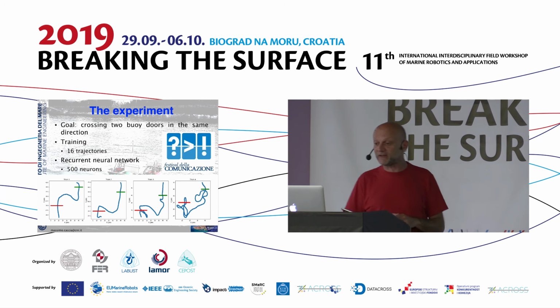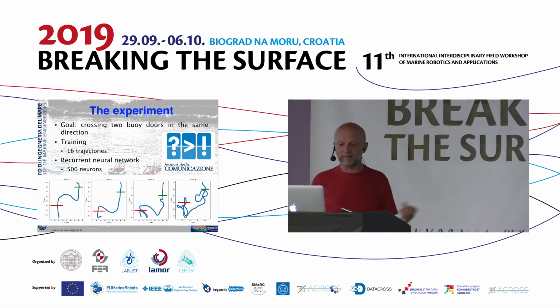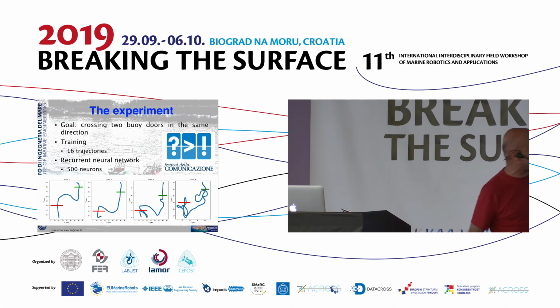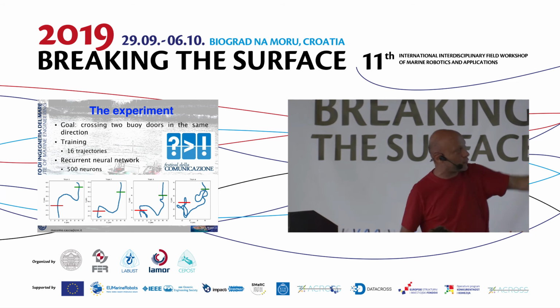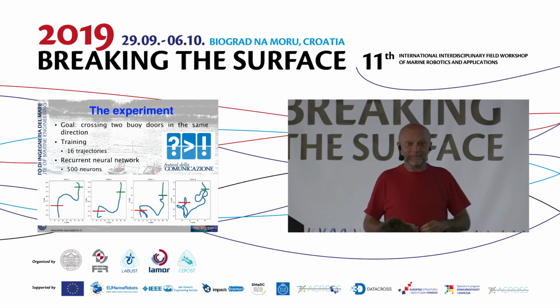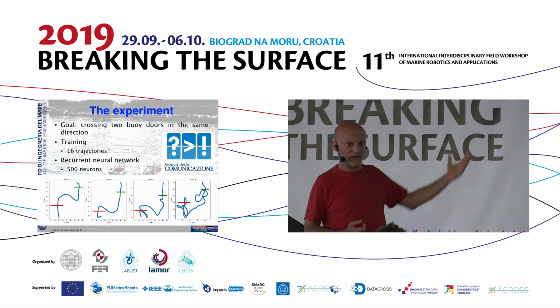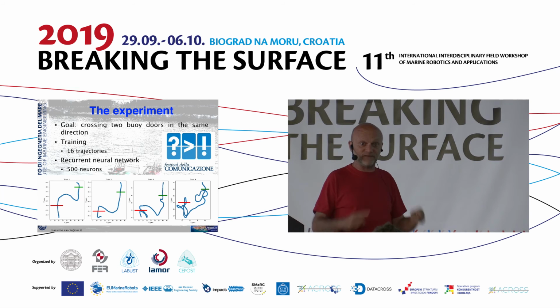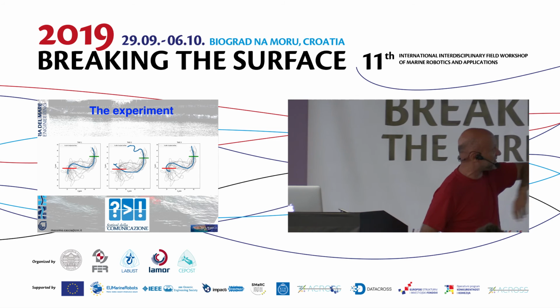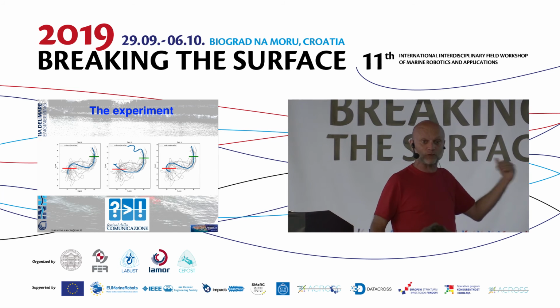The recurrent neural network was of 500 neurons, and we have some trajectories made by people. Some of them were very skilled on the left, but moving towards the right, you have people that were much less able to pilot the vehicle. But all of these trajectories were useful to train the system. And the results here are trajectories made by the system autonomously.